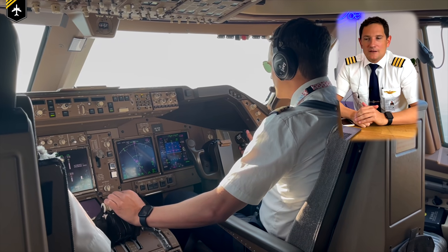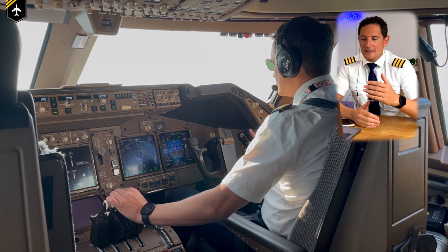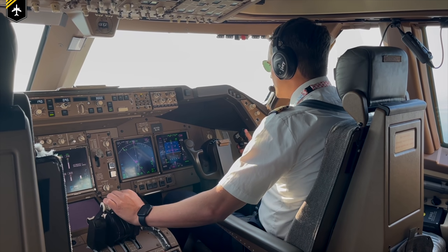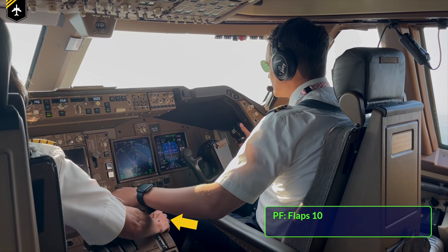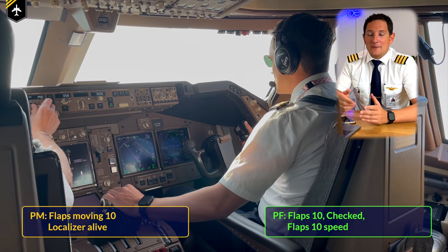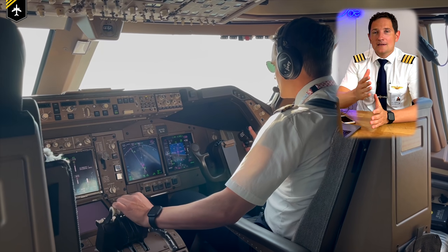Now, as we are nearing the final approach point, I'm asking for flaps 10 to reduce the speed. And flaps 10. Flaps moving 10, localizer checked. Flaps 10. And my colleague just confirmed that the localizer is alive, so the localizer is coming in.